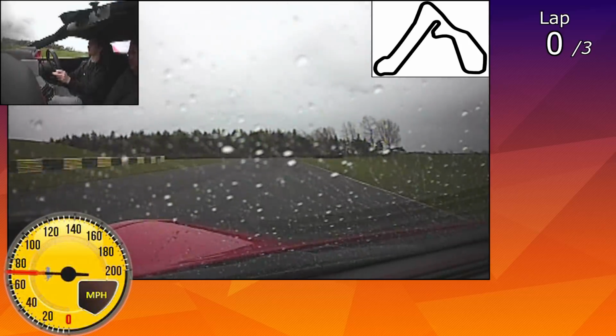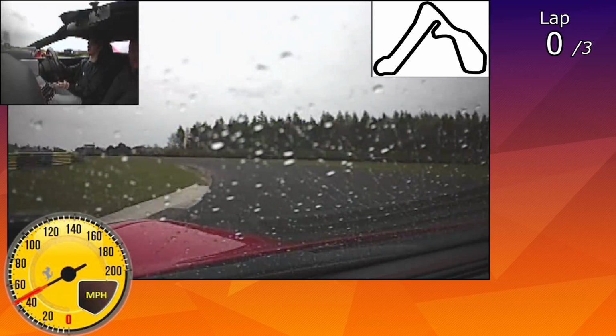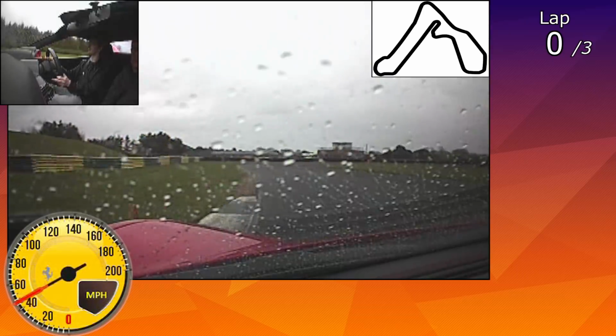I'll shut up a little bit when we get to the start finish line so you can hear the sound of the engine from inside the car. During all of this, I do have the instructor there as well.